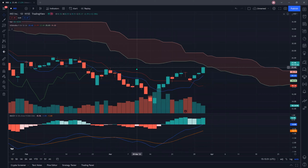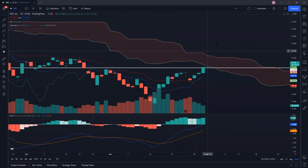So long as we are able to close above this 23.35, that will be a good sign for NIO, because it seems that we are able to punch up above this 23.35. But of course, it also depends on the closing price. If we are able to close above this price, or at least near the peak of maybe about 23.60 and above, then that will be a good sign.